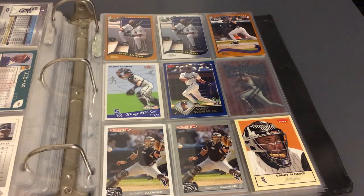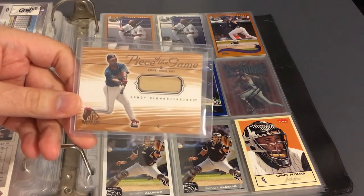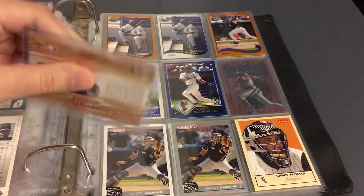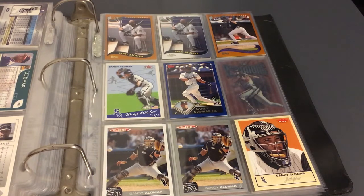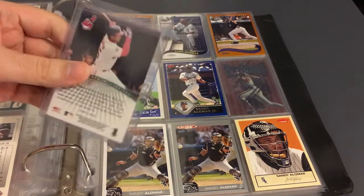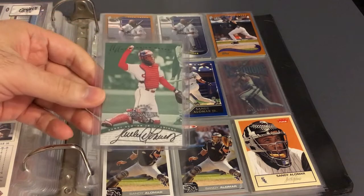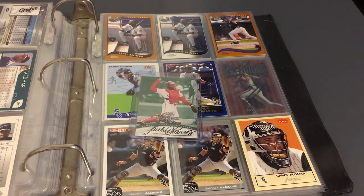But before I wrap this up, figured I might as well show my only 2 Sandy Alomar hits. Got this bat card from 2001 SP Game Bat Edition. Nice bat chunk right there. And 1 auto from 97 Donruss Signature, the Millennium Marks, which were numbered to 1000. So that's 512 out of 1000. But yeah, that is it for the Sandy Alomar collection.